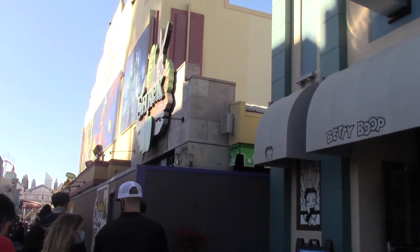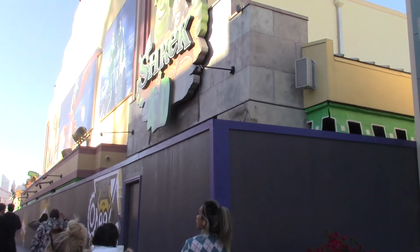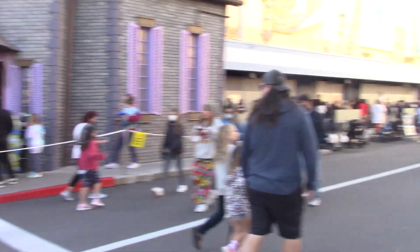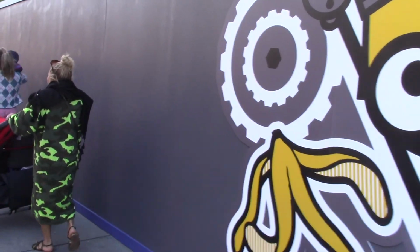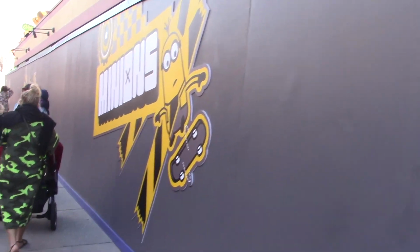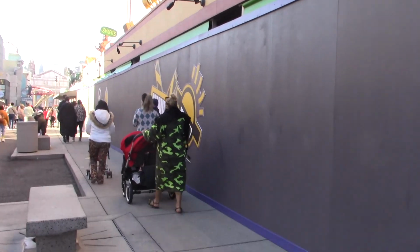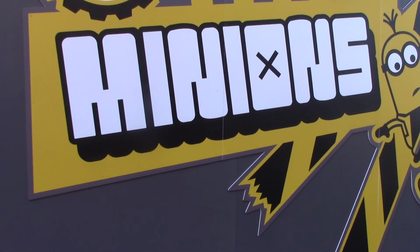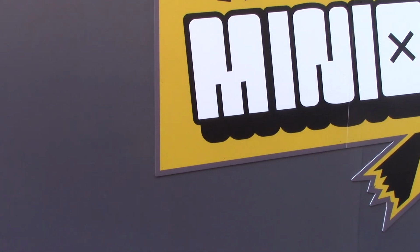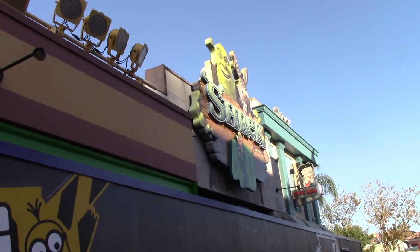So they have pretty much announced that Shrek 4D is being replaced by some sort of Minions attraction, which there's already a Minions attraction, so I don't get it. I'm a little disappointed, but yeah, that would definitely confirm it. All the Minion stuff on the wall today. It's a bummer because I thought we were getting the Secret Life of Pets ride that is in Universal Hollywood. But yeah, that's where we're at with this. Another Minions attraction. Goodbye, Shrek 4D. Rest in peace.